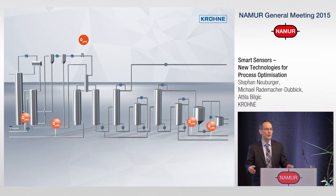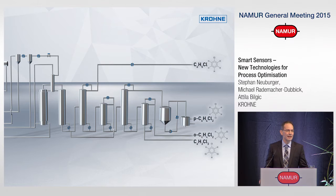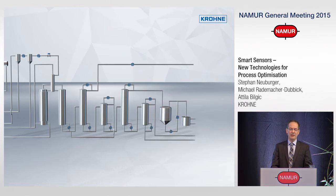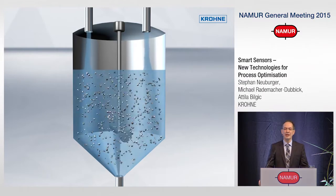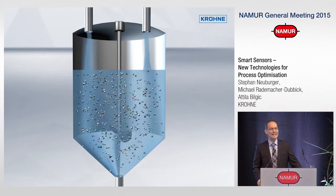Through multi-stage distillation, the different chlorobenzenes are separated. The para-dichlorobenzene, which is solid at room temperature, can be separated from the mother liquor by crystallization. This crystallization process cannot be monitored using conventional field instrumentation. However, I will show you a completely new method which makes this possible. Tomographic methods allow us to gain insight into the interior of a reactor. Using capacitive impedance tomography, for example, I can measure the permittivity in crystallization containers in a spatially resolved way.